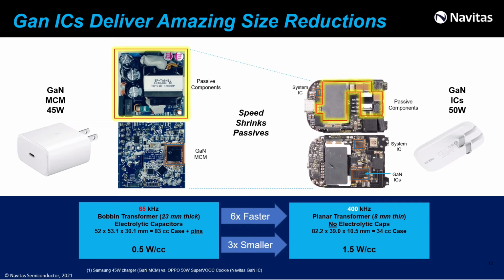The system on the left operates at pretty much the same frequency that silicon adapters have been operating at for quite a few years, 65 kilohertz. As a result, the transformer and the capacitors inside are pretty much the same size as they have always been. The system on the right, however, uses 400 kilohertz, which is over 6 times faster switching, and as a result, it can go to advanced planar transformer technology. It can eliminate all of the electrolytic capacitors in the system and shrink down to this amazingly thin form factor. This is enabled by Navitas GaN power ICs.